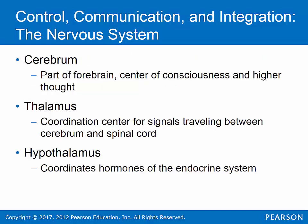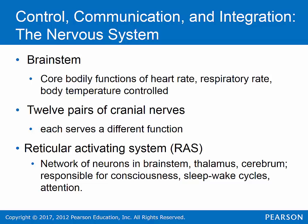There's those things: cerebrum, thalamus, hypothalamus, brainstem, they all do stuff. We'll talk in depth about the stuff they do when we get to the neuro. All right. Brainstem, though, super important. That's your base person. Without that, you don't breathe. You don't do much of anything.